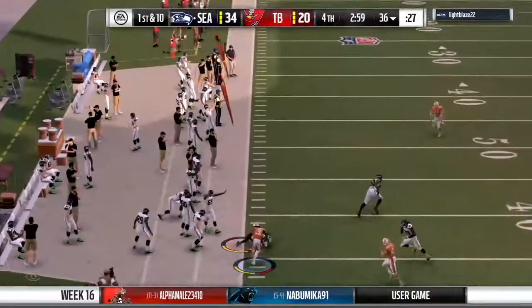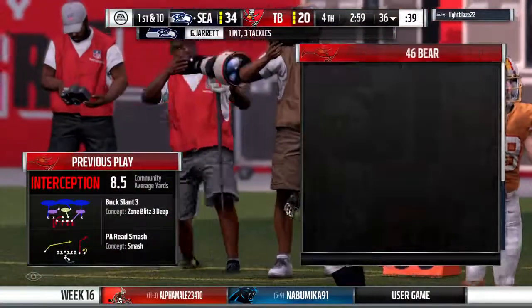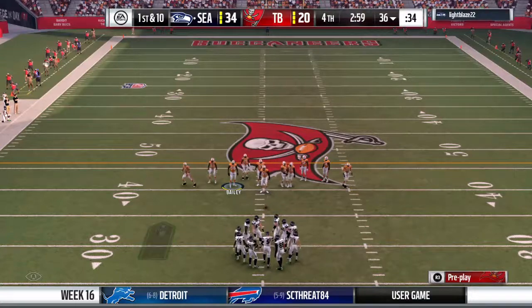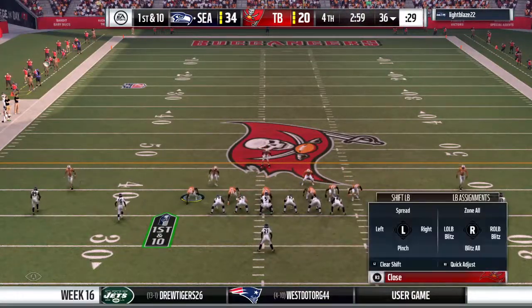He rifles one that's intercepted. A great read, and it's picked off. The Seahawks offense now, they get ready to head back onto the field. And they were able to punch it in the end zone last time. They'll be looking to do that again here. For the defense, obviously, they'll be looking to stop them from punching it back in the end zone.